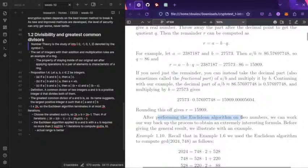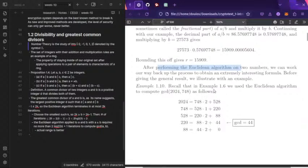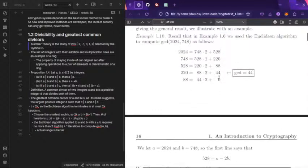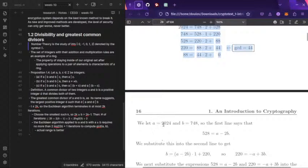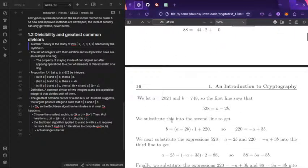After performing the Euclidean algorithm on two numbers, we can work our way back up the process to obtain an extremely interesting formula. Before giving the general result, we illustrate with an example. So we did this already earlier, right? So again, this is what we already saw from above. It's saying now we let A equal 2024, B equals 748. So the first line would say that 528 equals A minus 2B. Again, from up here.